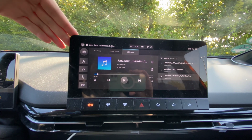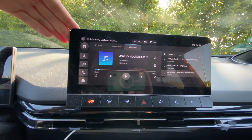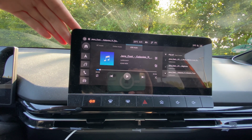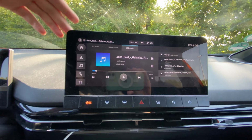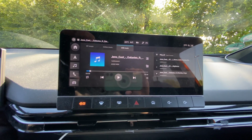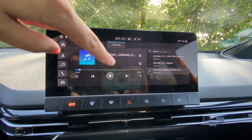So it's about 36 grand in the UK, 36 grand in France, and a little bit more in the Netherlands, I think about 38 grand euros. So this is a relatively cheap car for an EV with this kind of range. But I think the sound system is pretty good, so we'll just give it a try.